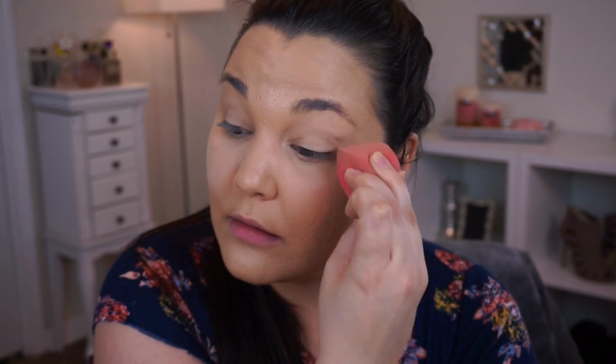I'm just going to do the same thing on the other side. Just going to pat it and then immediately go in and press. Okay, so this is the foundation. I definitely think that the powder helped to mattify it even more. So yeah, this is it. I'm gonna go in with the rest of my makeup, and then I will come back and let you guys know what I think.